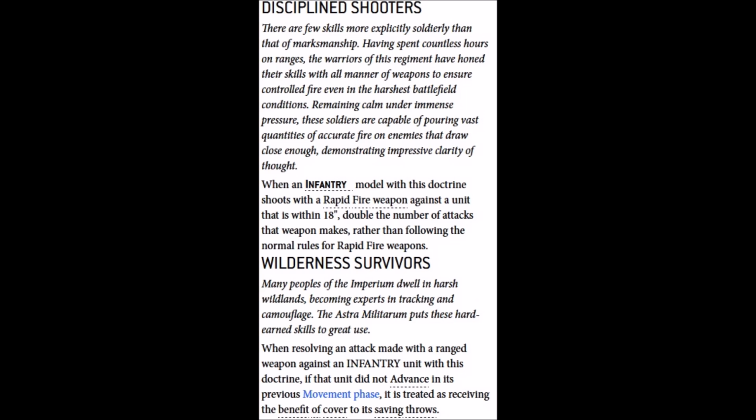Now, what it means is that all of your guardsmen are going to be rocking a 4+ save, and in theory, that means you should be reducing the amount of damage you take by at least 16%. And often what I find about Wilderness Survivors is that it's the difference between your infantry getting a save or just quite simply not getting a save at all. It really, really does increase their durability. And I tend to find that this trait is really effective for countering some of the damage you're going to take when your opponent goes first.